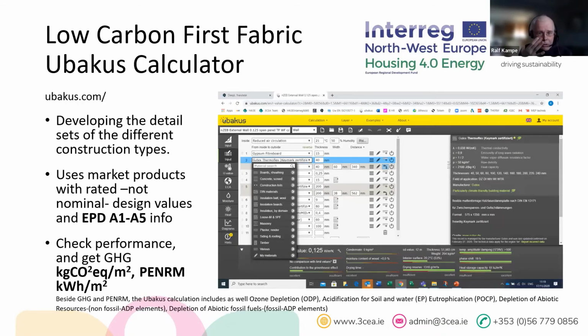So during the H4.0E project, we used the Ubakus Calculator. It's a German platform, but you can adapt that to the Irish market as well. We used this Ubakus calculator for setting up the details. So you can set up the details and calculate them. We made these details of all construction types and double checked and calculated the required data.